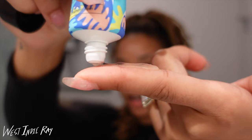So I'm gonna go ahead and open this up. The first step is this Aqua Balm Cleanser. It's supposed to be really hydrating and really good at removing impurities and even makeup from your face. It's like this jelly consistency, and they say you only need a penny size amount. So even though this is like a travel size or sample size, you can still get a lot of uses out of this bottle.